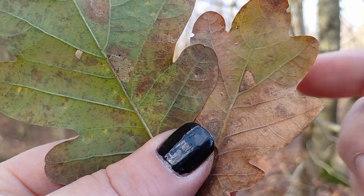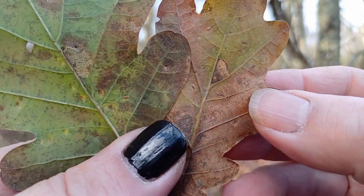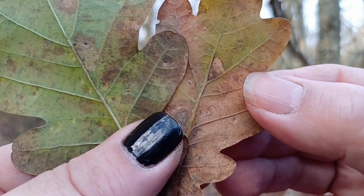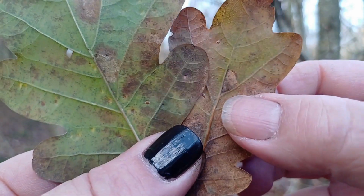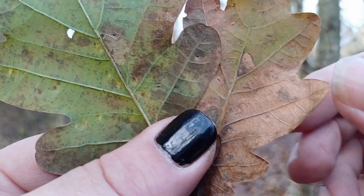This mine, however, the frass, as you can see, which is the dark substance within the mine, doesn't fall out. And the reason for that is because there's no slit. No slit to allow the frass to fall out. And the caterpillar exits by a tiny slit elsewhere.